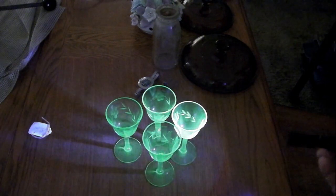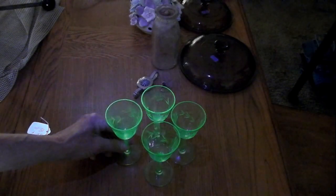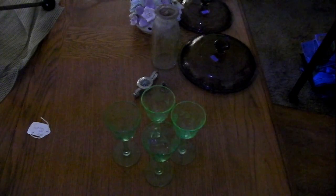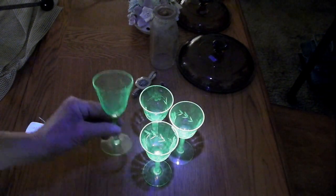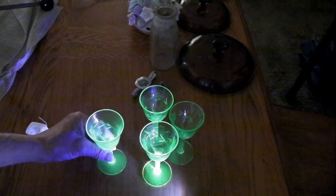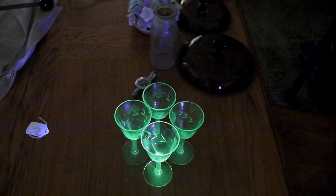We turned the lights off because the way they glow when you put a UV light on them. See how they glow? I'll see if I can get the light just right. See how they got that green glow. They look a lot better in person. They have like this really intense radioactive green glow to them. The camera just doesn't do it justice. Let me tell you, they look fantastic in person.